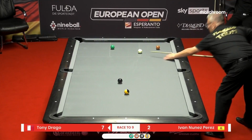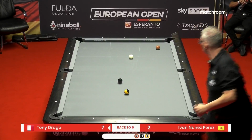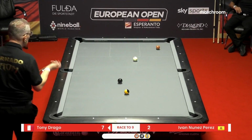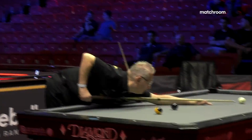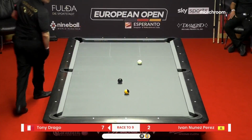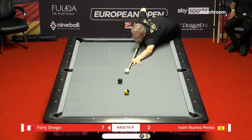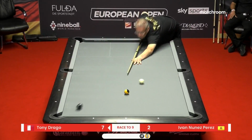I think in the end, Phil, we felt like this was going to look like the scoreline. But it started to get a little bit messy in the middle of the match. But in the end, I think Drago's showing his class is still there. Absolutely. I think he's done enough, hasn't he, to indicate that he could still be a factor.